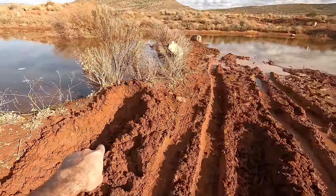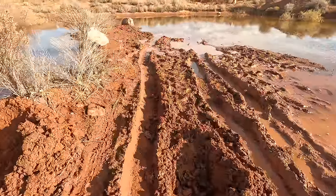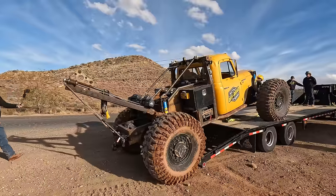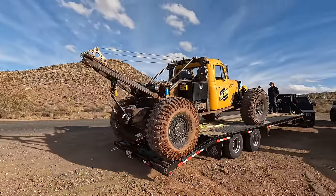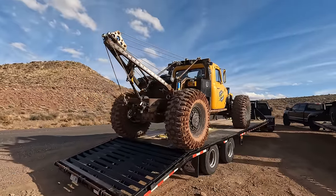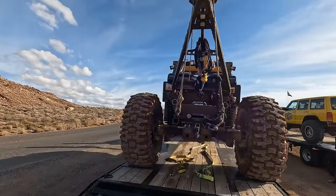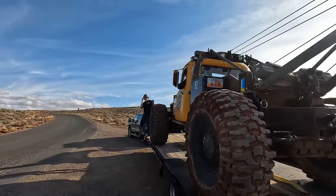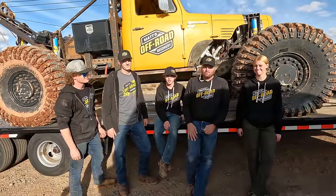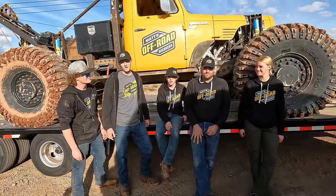Wrecker dug in there and here. And the truck was stuck here. You can even see how deep that is. So they said that they were there for 3 hours last night trying to get it out before they called us. We're glad the wrecker was up to the challenge.